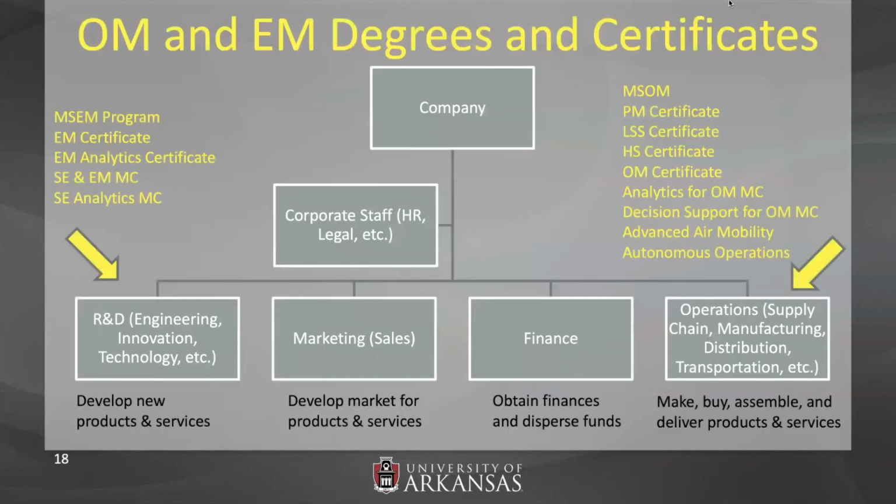Okay, so to summarize our program with the presentation here today, what I've tried to do is talk about what's different about engineering managers and management. What do they do? And I've talked about operations management. What do they do? And then we've talked that engineering management is primarily focused over on the left-hand side with lots of different names: R&D, engineering, innovation, technology development, etc. We have a master's degree program and 4 certificates for that.